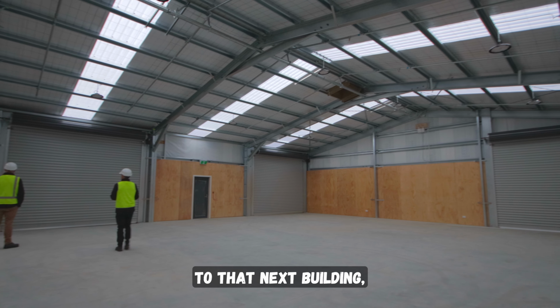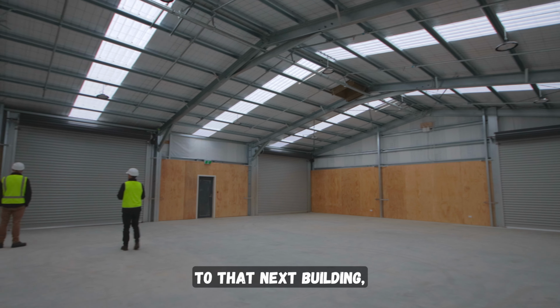When we move on through to that next building, it's got solar panels. So when you look around, it kind of seems like a normal shed. You look up, there's a bit more going on the roof. That would probably be the main consideration of this building. And obviously wind lock, so we've got a bit of extra framing around the roller doors to be able to handle the wind loading.